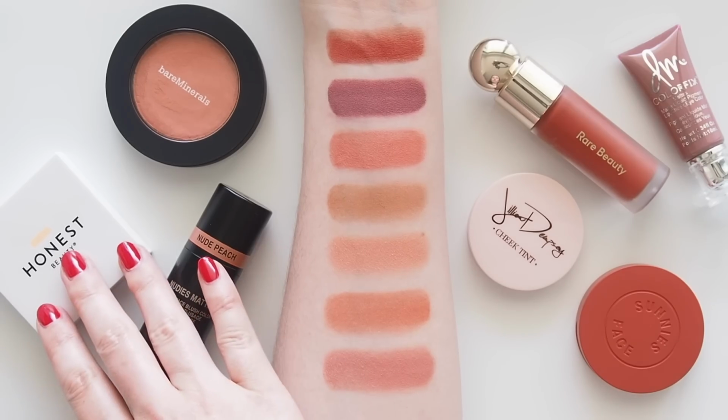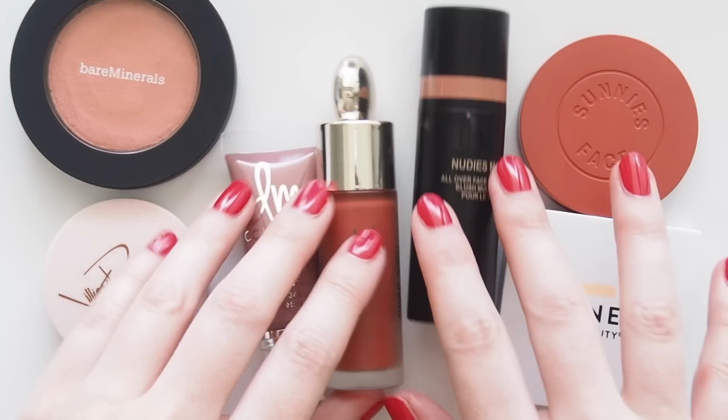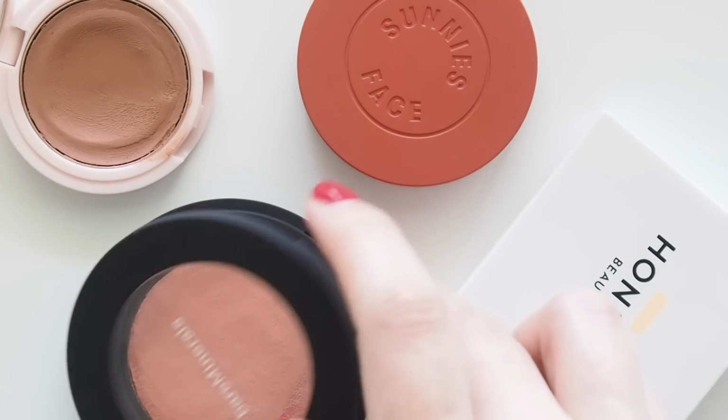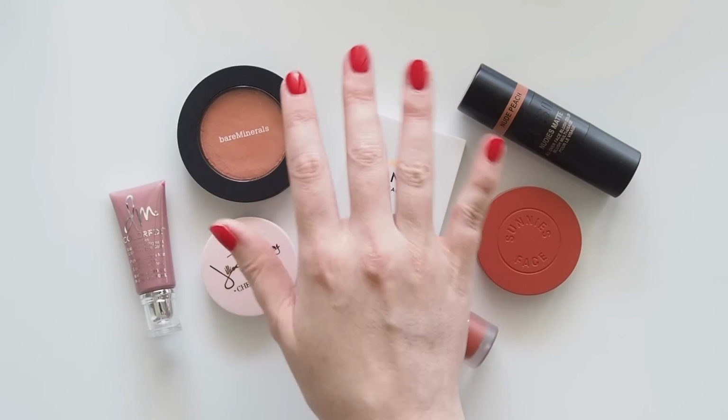Looking forward to hearing some of your favourite matte cream blush formulas in the comments. Are you into this kind of long wearing colour, or do you prefer a more glowy, dewy finish? If you'd been thinking about giving cream blush a go but had been looking for something more suitable for your skin, I hope this was helpful.